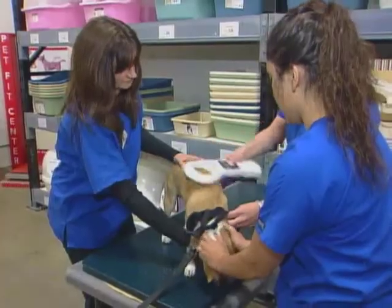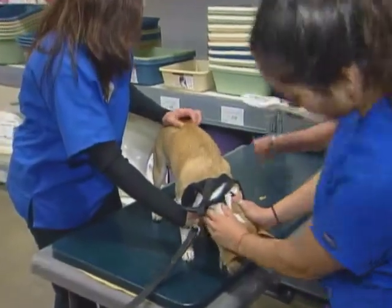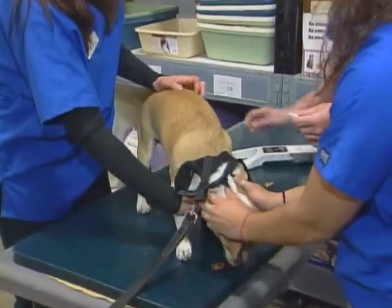And luckily, in recent years, the technology has advanced. When they first came out, that was a real problem because not all scanners read all chips. You'd put a chip in, but if your animal got picked up by a clinic that didn't have the right scanner, they wouldn't know there was a chip in there.